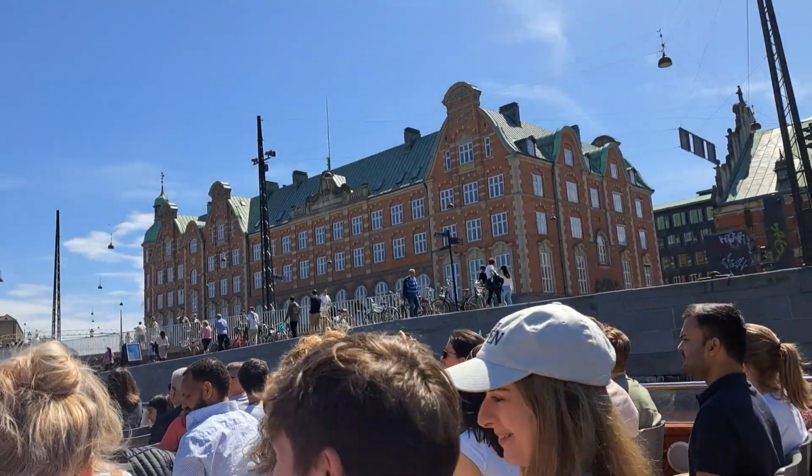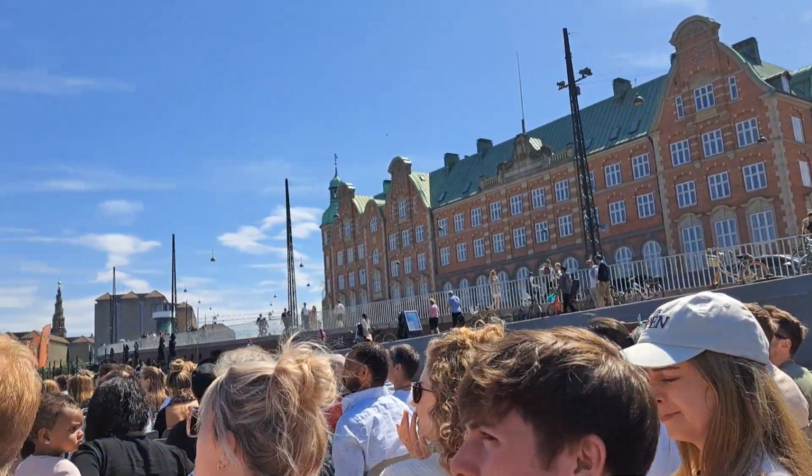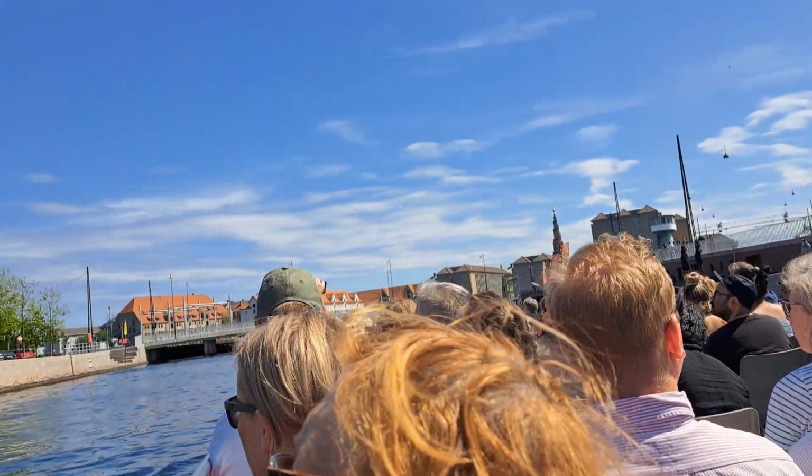Now, if you take a look over onto your left-hand side, you can see the National Bank of Denmark, designed by the Danish architect called Arne Jacobsen.